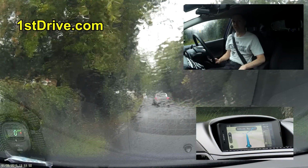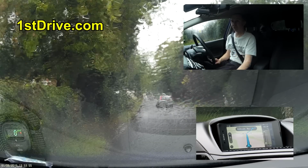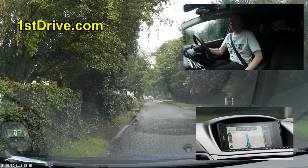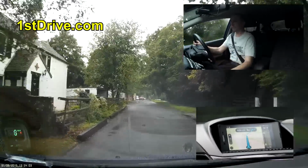Okay, so on the screen now you'll be able to see the sat nav. Now I'm going to get moving quite soon because the camera that's recording the sat nav can only record for about 20 minutes before it goes off, and this is a 20-minute route. So I'll talk about the sat nav as I'm driving now.